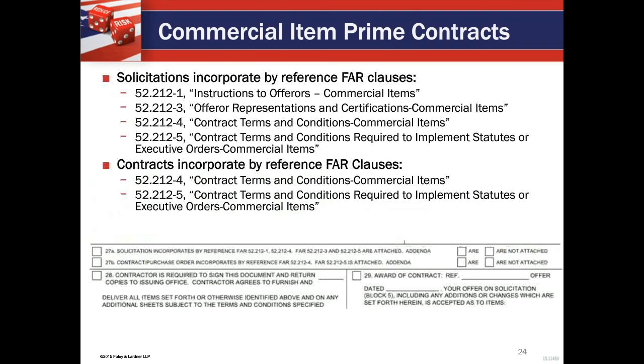Some agencies don't use that form, like the Defense Logistics Agency. They may not use it. So some of the triggers to look for in those types of orders are to look for these clauses here. If you have these clauses in your contract, then it is a commercial item. And you can see what I have is a snippet here that is the bottom of the form that I had on the previous slide. And you can see for solicitation, the box 27A is checked to say it's a solicitation that contains certain clauses in the FAR. And then 27B is checked once it becomes a contract.